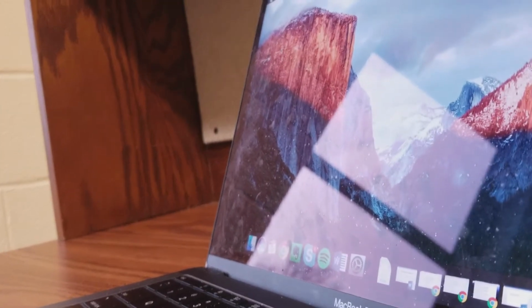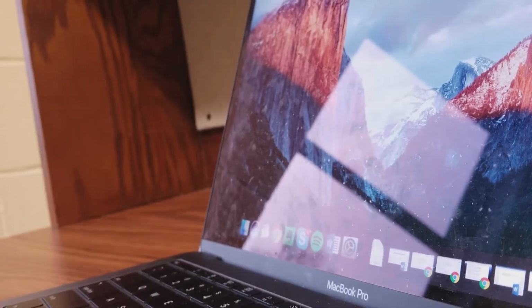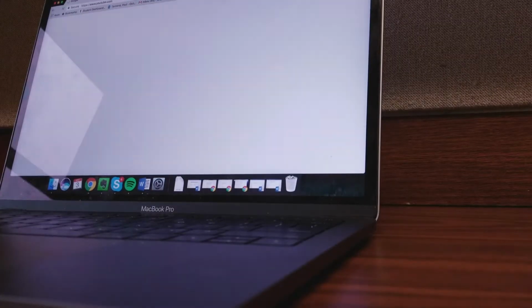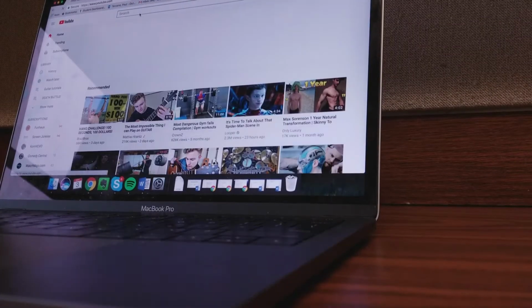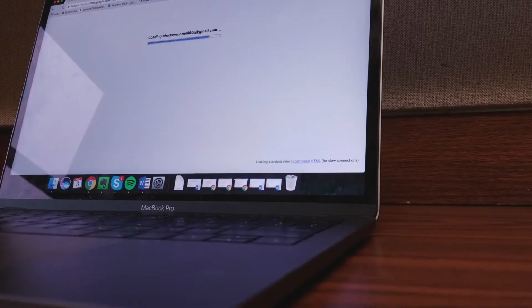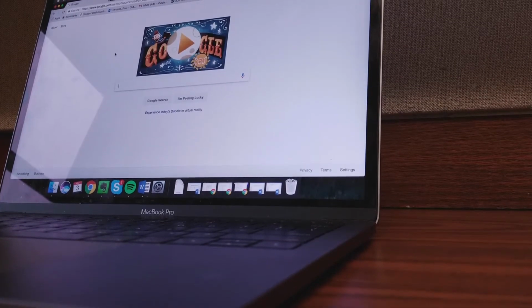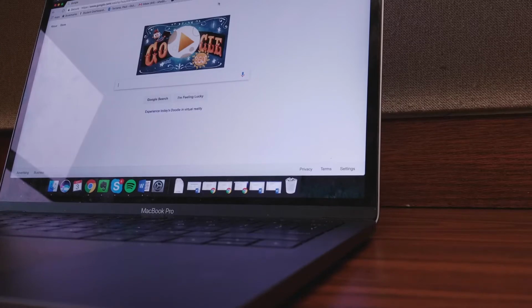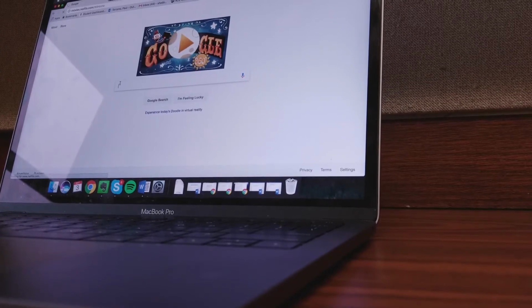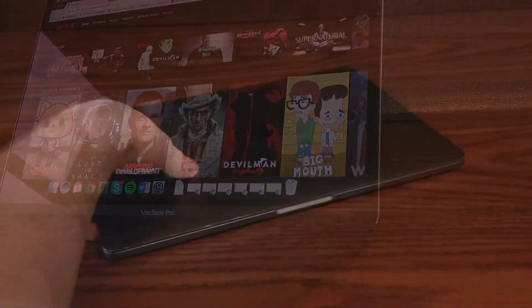Today we're going to be taking a look at the new MacBook Pro. Now, I bought this about a year ago and I had to get it just in time for college. So this is a year old now, but it's still pretty relevant. The new MacBook Pros this year have updated processors, but for the normal consumer, things are still pretty much the same. So today we're just going to be covering some of my favorite things about the MacBook Pro and some of the things I don't like as much.